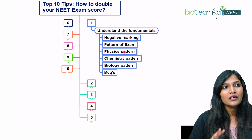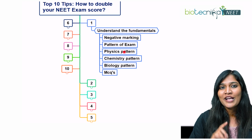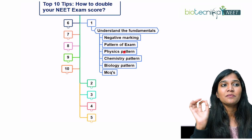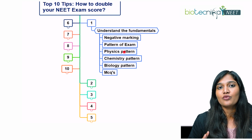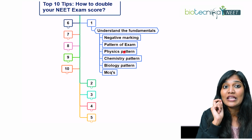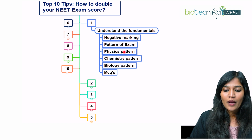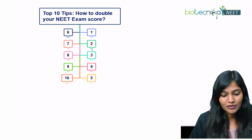So understand the fundamentals about the NEET examination if you want to double your score. Let me give you an example. If you know your syllabus very specifically in biology, if you know the sequence of the syllabus, the units or chapters, you can literally guess which chapter or which syllabus a question comes from, and accordingly you can answer the questions also. So this is applicable for biology. So understand the fundamentals, so it's very easy for you to double your score.